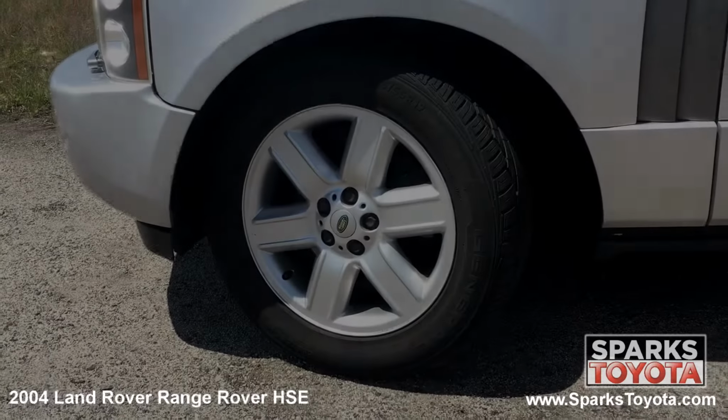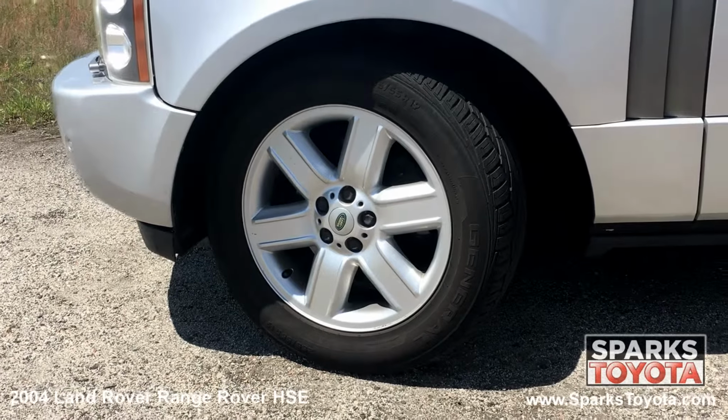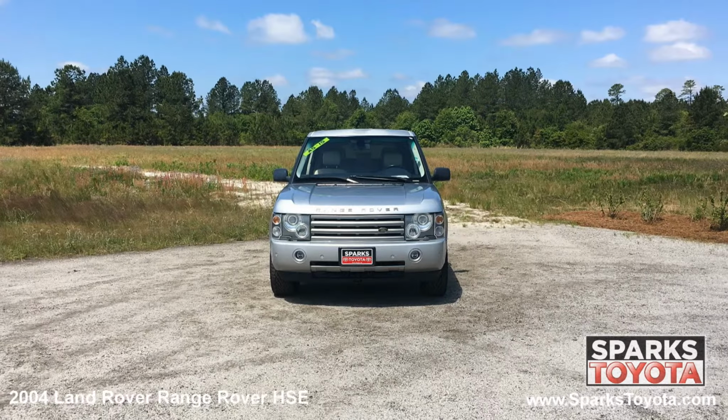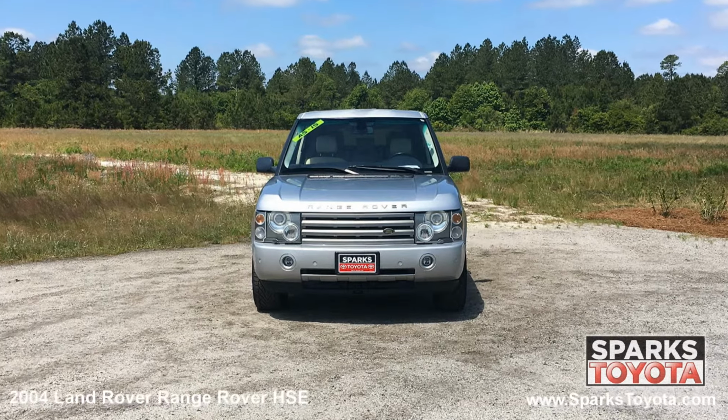This Land Rover has 19-inch aluminum alloy wheels and all-terrain tires with lots of tread left. There's also a full-size spare and a low-pressure tire warning system for convenience and safety. As you can see, this Land Rover is in great condition. It has bi-xenon headlamps with power washers and wipers, along with fog lights, parking sensors, and a really nice grille with the Range Rover badging to tie it all together.